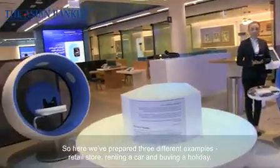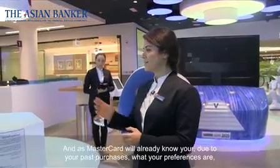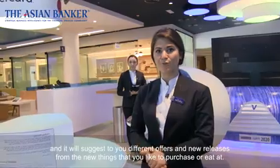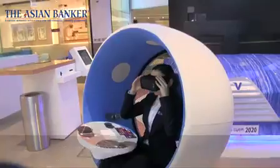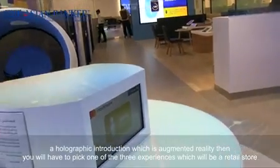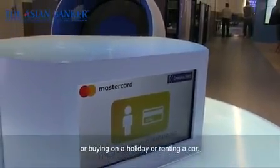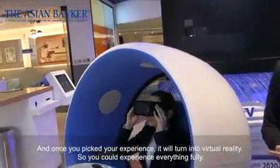Here we've prepared three different examples: a retail store, renting a car, and buying a holiday. As MasterCard will already know your preferences due to your past purchases, it will suggest to you different offers and new releases of the things that you like to purchase or eat at. Over here, it will be a small holographic introduction, which is augmented reality. Then you will have to pick one of the three experiences: a retail store, buying a holiday, or renting a car. And once you pick your experience, it will turn into virtual reality, so you could experience everything fully.